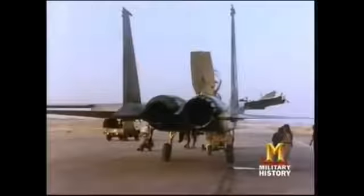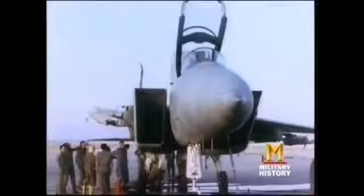If a pilot can land an F-15 with just one wing, the plane should be able to endure unimaginable punishment on the battlefield. But nobody can tell at this stage how well the Eagle will perform against the dreaded MiG-25.